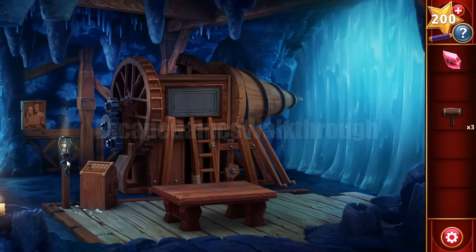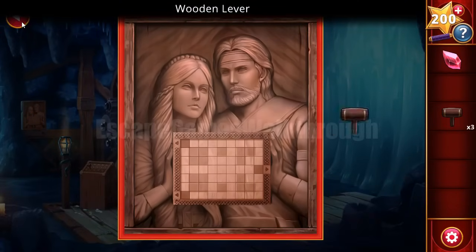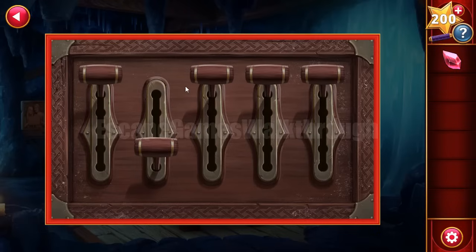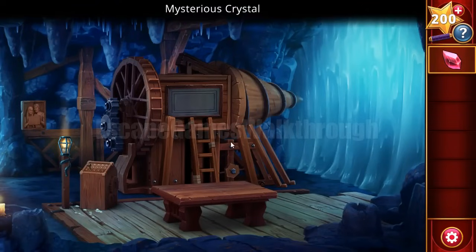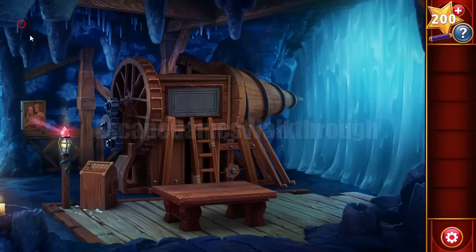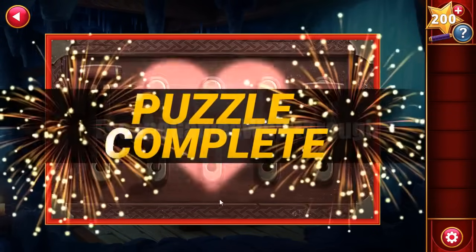So with this candle we can light this torch. And here's the fourth lever. So all of them to install here. And to get the proper positions for these levers, we need to install this crystal into the light and see the position of this highlighted dot. So relative positions are 5, 1, 3, 2, 4. 5, 1, 3, 2, and 4.